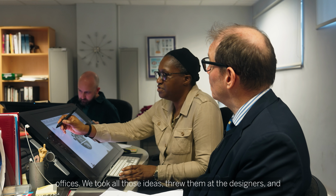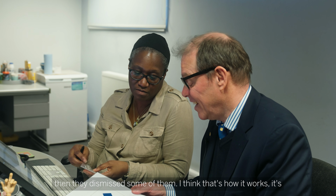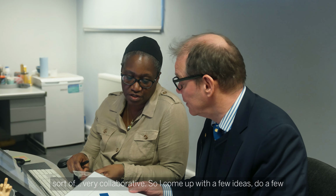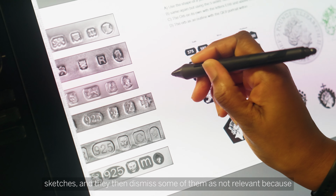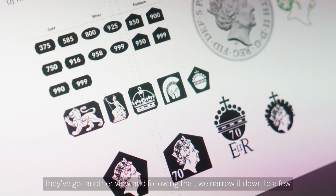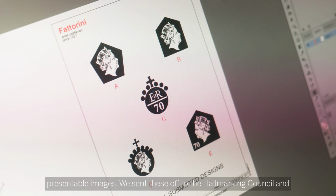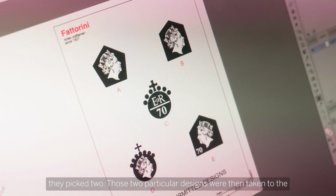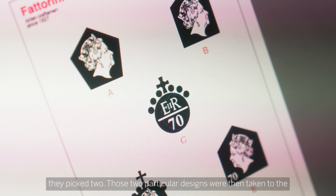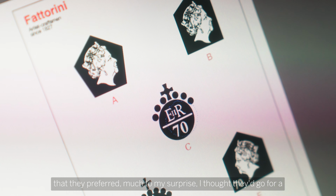We took all those ideas, threw them at the designers, and then they dismissed some of them. And I think that's how it works. It's also very collaborative. So I come up with a few ideas, do a few sketches, and they then dismiss some of them as not relevant because they've got another view. And following that, we narrow it down to a few presentable images. We sent these off to the Hallmarking Council, and they picked two. Those two particular designs were then taken to the National Association of Jewellers. Their membership picked the one that they preferred.